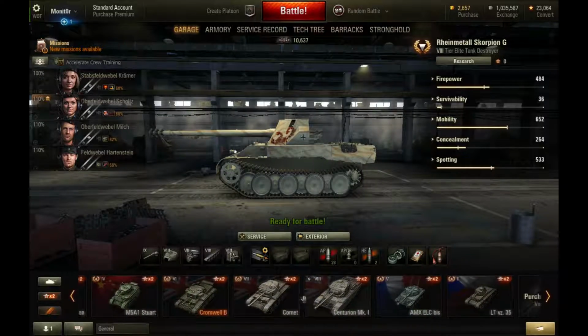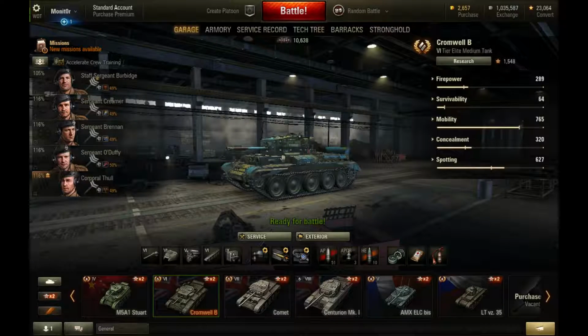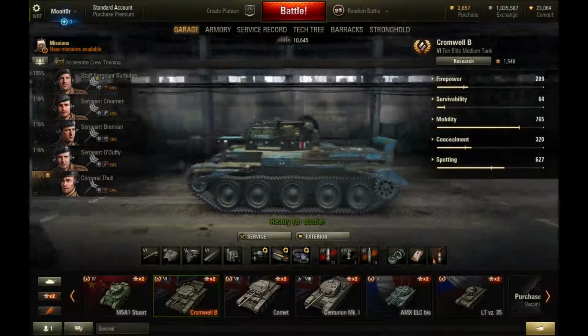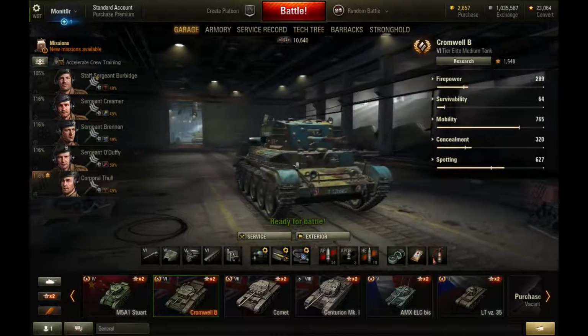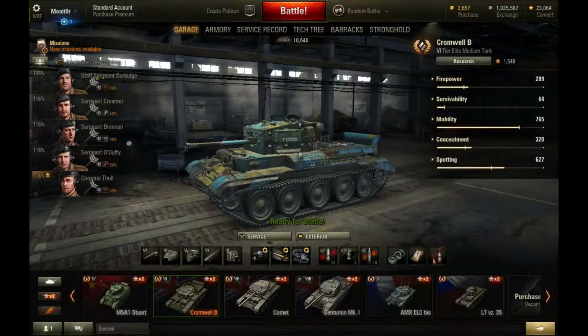If you remember from my previous videos, I did have a Cromwell, but I did not have a crew for it. So this Cromwell was just sitting there. I just could not bring myself to sell it, because it's a really, really fun tank to drive. And this Cromwell, well, to some extent this Cromwell as well. However, the previous Cromwell just kept on being a bit of an earner for me.